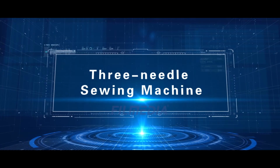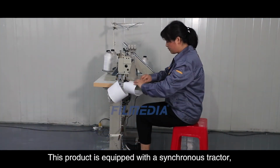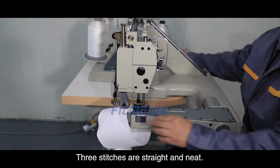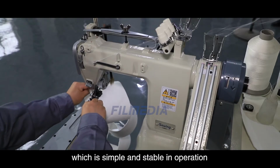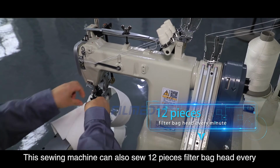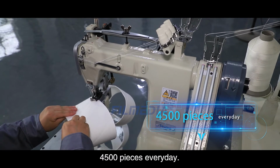Three-needle sewing machine. This product is equipped with a synchronous tractor, which is suitable for sewing filter bag tube. Three stitches are straight and neat. This machine adopts a Juki sewing head, which is simple and stable in operation and high in working efficiency. This sewing machine can also sew 12 pieces of filter bag head every minute, 4,500 pieces every day.